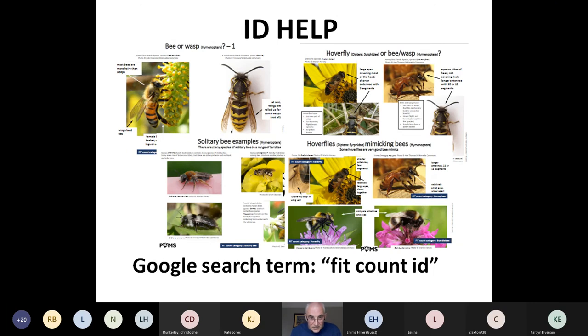Well, the CEH, Centre for Ecology and Hydrology, who run the FIT counts and are administering it all and taking all your data in when you send it to them, produce some really useful pages which run through all the stuff I've told you and more information besides. Easiest way, I looked at the web address, but it was a great long string. So the easiest thing, if you're using Google as a search engine or probably other search engines like DuckDuckGo, is to just type in FIT count ID, and you'll see a PDF file. It's usually near the top of the search results list. Just click on that and you'll get individual pages on that web page. And I'd recommend starting there if you're unsure about things.